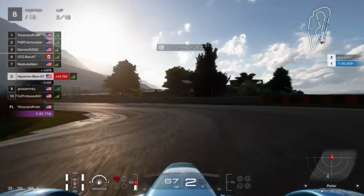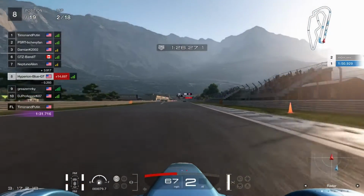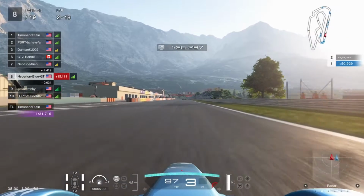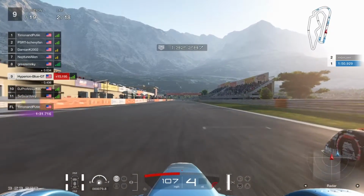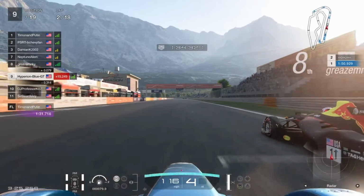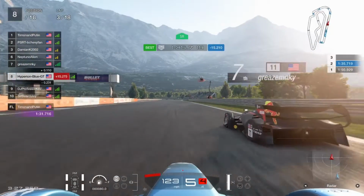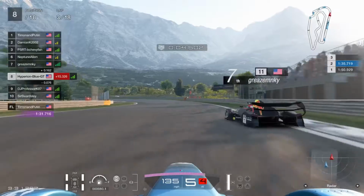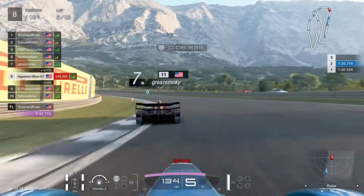Now it's going to get very grueling around here, so a few other drivers are still trying to keep it up to have this one chance at a good clean race. But this is going to be quite important. Looks like Minky might be coming past me, and now going onto the third lap.